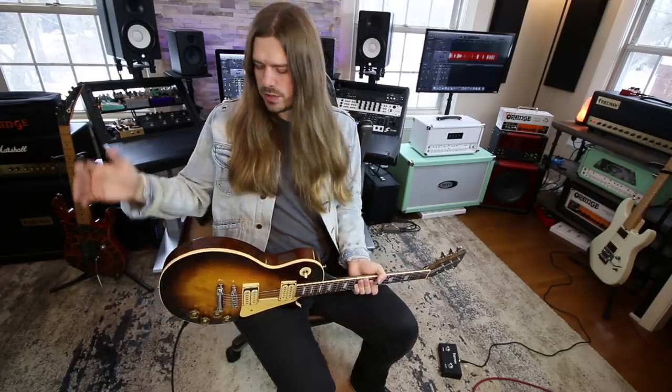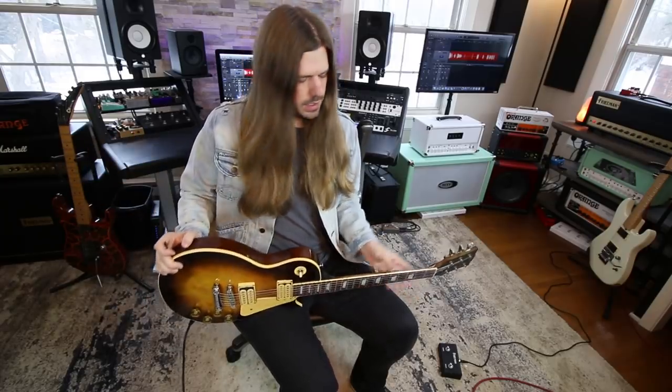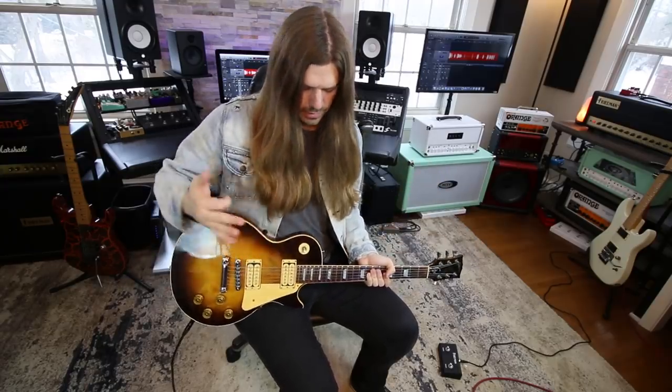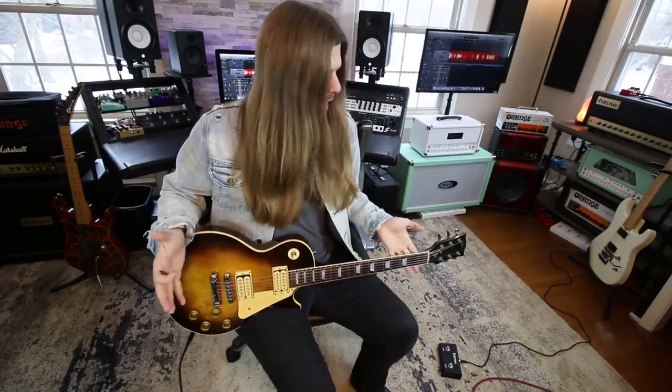I've always just found Les Pauls, I think it's because it's just a big old slab of mahogany. Mine has a maple neck on it, so I think that's why it's a little bit more snappy. Maple top, and then you've got your pickups, and I don't know, man. It's just a big old thicker-than-a-Snickers sounding guitar.